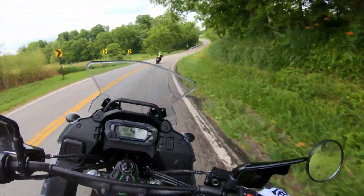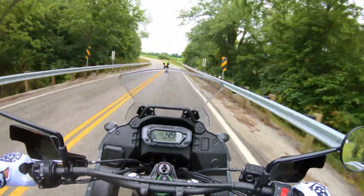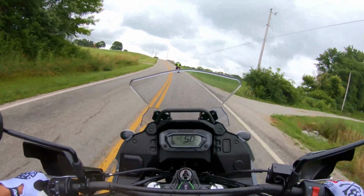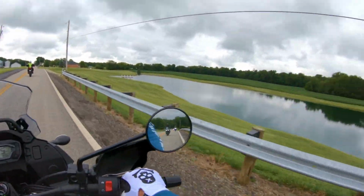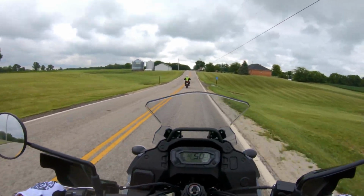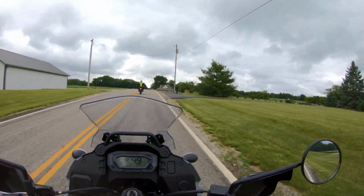The Kawasaki KLR 650 is a popular dual-sport motorbike that has gained a reputation for its versatility, reliability, and durability. It has been a favorite among adventure riders, commuters, and off-road enthusiasts since its introduction in 1987. The KLR 650 is known for its robust build quality and ability to handle various terrains, making it suitable for both on-road and off-road riding.